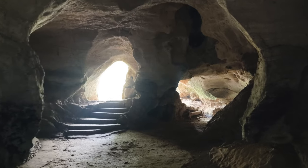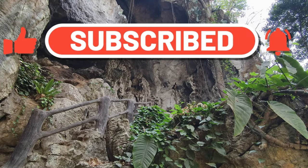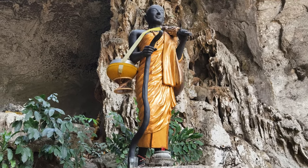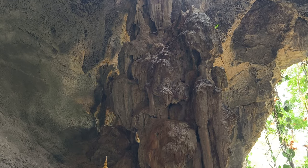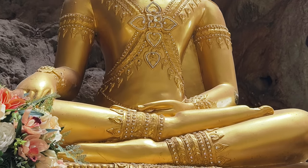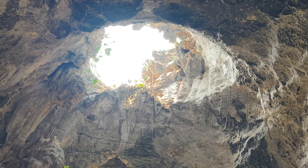After admiring the beauty of the Rainbow Cave, we moved on to the upper cave known as Chapel Cave. There is a statue of Frostivali and a Buddha image in the posture of Maravakai enshrined. There's a hole looking through to the sky which looks like a volcanic crater.